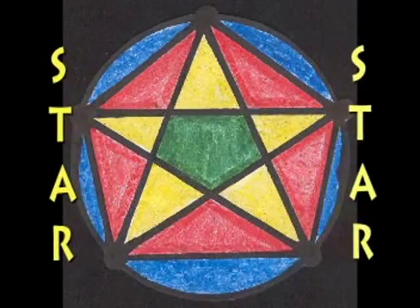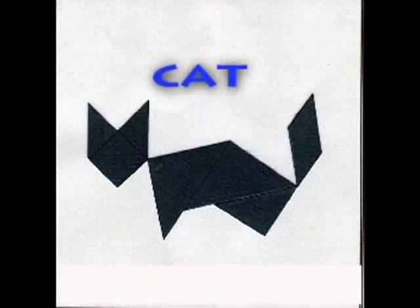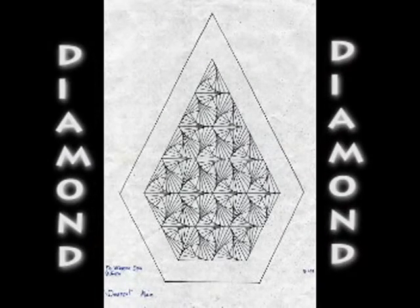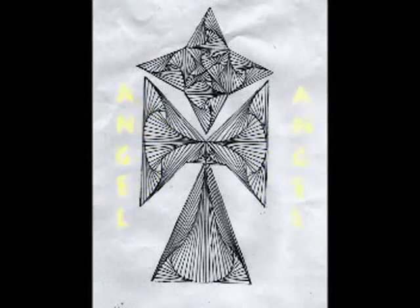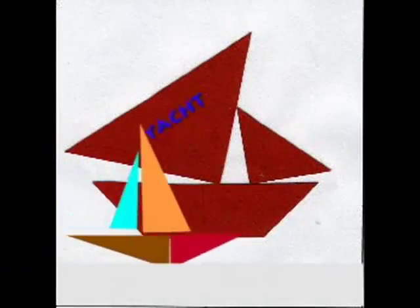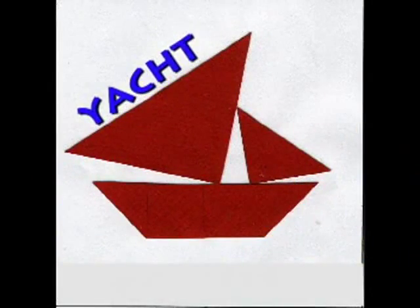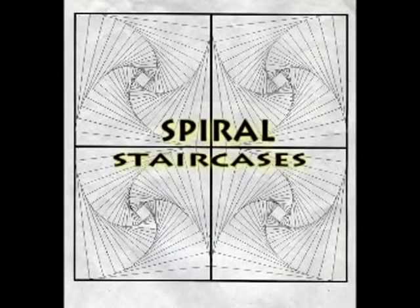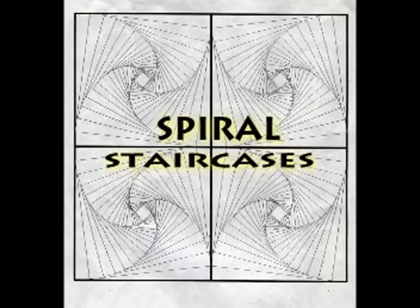Hey, a star! This one's a cat. Diamonds. An angel. A yak. Look at this. It looks like a series of spiral staircases. There are four staircases. Wait, Tito. Are you sure these are made by hand?